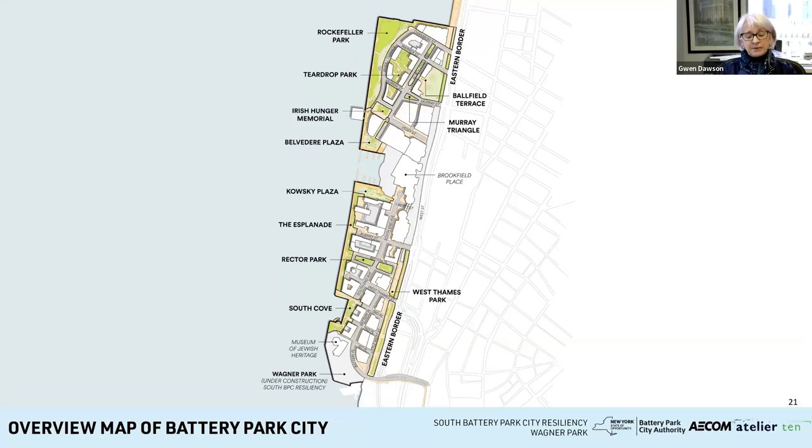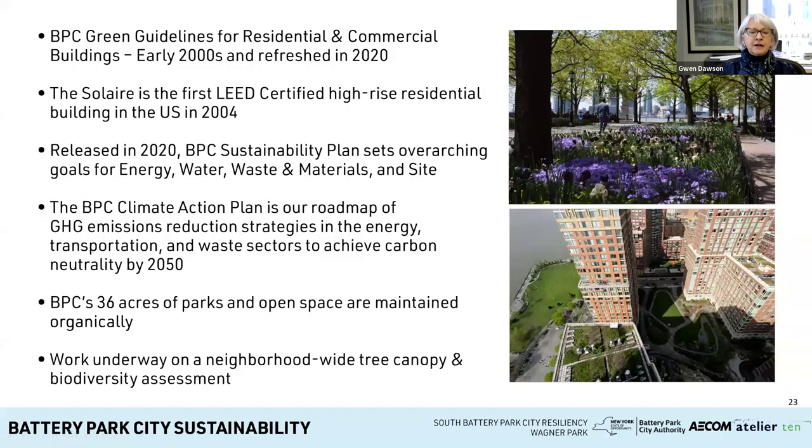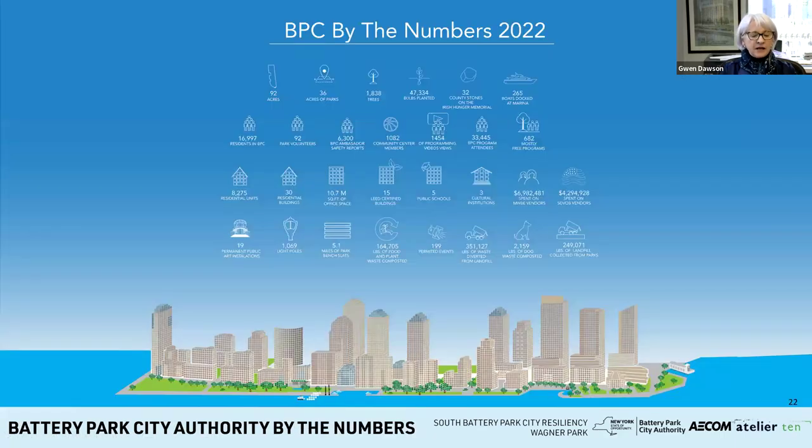It is this proximity and relationship with the waterfront that makes us so vulnerable to the impacts of climate change and sea level rise, and which created the need for the South Battery Park City Resiliency Project, which in this map occurs at the lower portion of this map. You'll hear more about the exact location. If you back up, there we go.